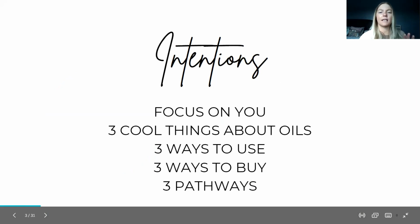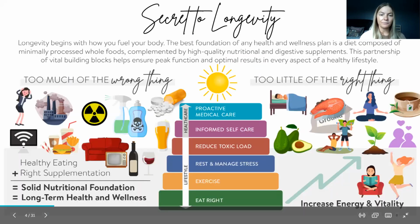Today we're just going to focus on 3 cool things about oils, 3 ways to use them, 3 ways to buy them, and the 3 different pathways with doTERRA that you can take. Again, it's not just about using the oils. It's all about creating this foundation to live your best life. So eating right, exercising, sleep and managing stress, reducing toxic load, informing yourself about self-care, and then proactive medical care, things like physicals, and making sure that you are checking in with your physical and mental body, that you're working with a professional who has your best interests in mind.